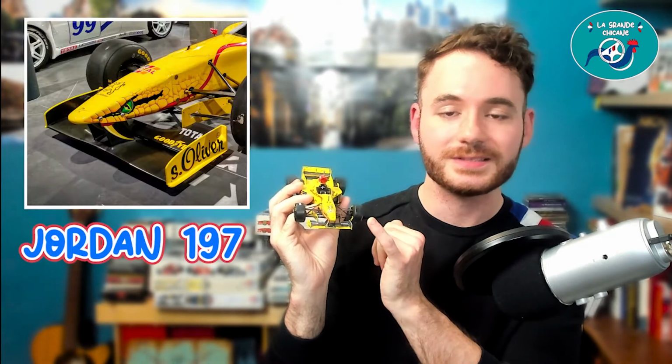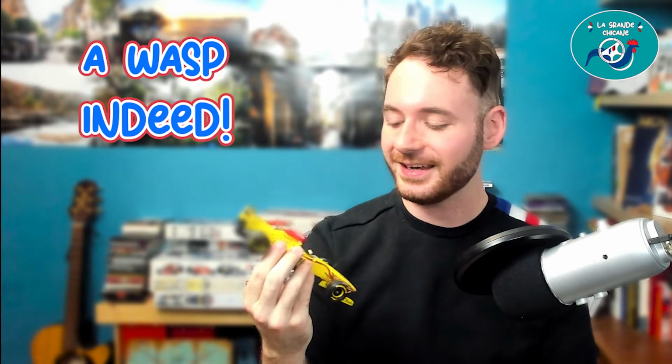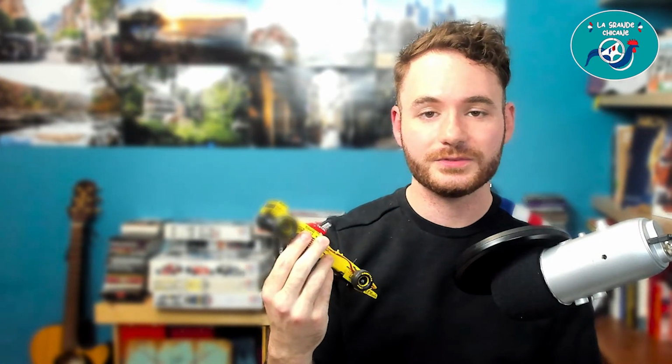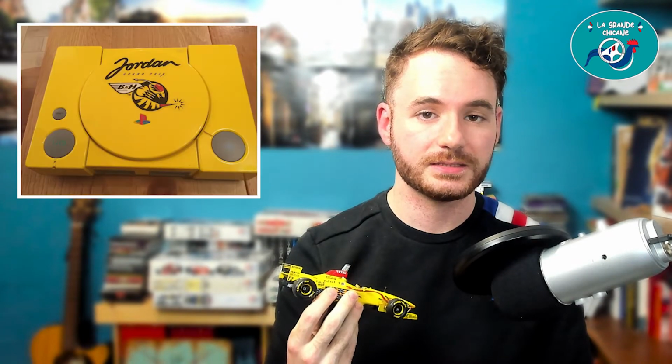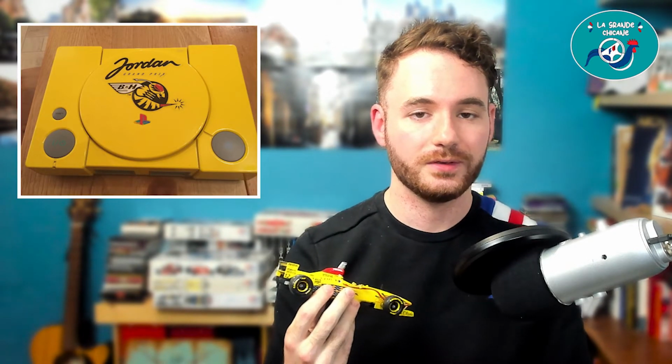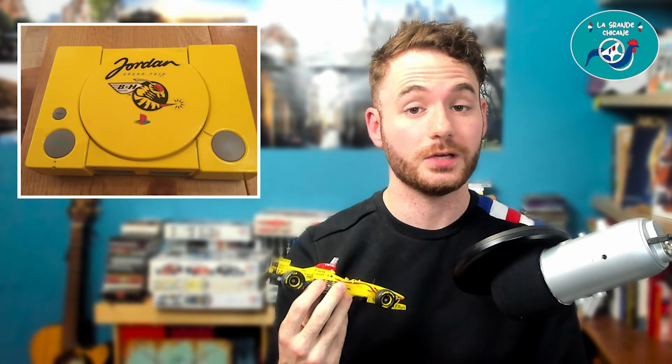Every year it was different. Here it's the snake car, but they had like a bumblebee, I think, or wasp, I forgot. But they were so badass. I wish the Formula 1 teams would make the new cars more original, just like they used to do. Someone actually posted a picture of an original PS1, PlayStation 1, with the Jordan Wasp on it, if I'm not saying anything wrong, and it looked amazing.